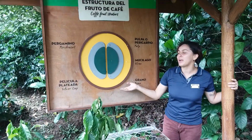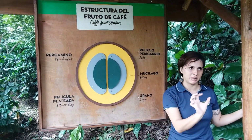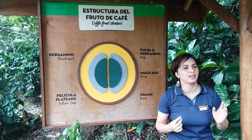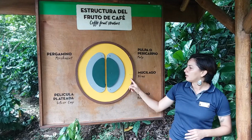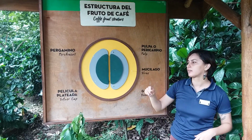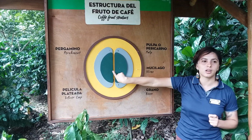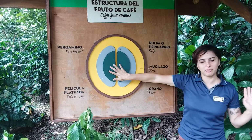Well, guys, here we have an illustration to understand better the parts of a coffee bean. First, we have the pulp, that is like the red skin of the coffee. In those cases, it is still green, but then it turns red. Then we have the slime, that is like the sugar inside the cherry. Then we have the parchment, that is like a shell that covers the final product, the coffee bean. Actually, this is what we drink.